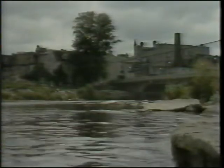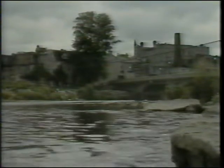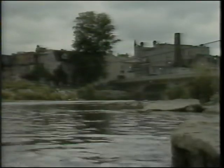A settlement with two rivers has a natural need for bridges. The stone Victoria Bridge was completed in 1865 and recently restored in its original style, playing an important role in the commerce of the town.